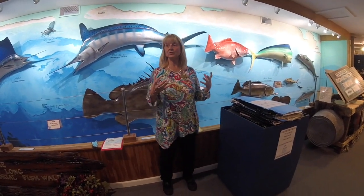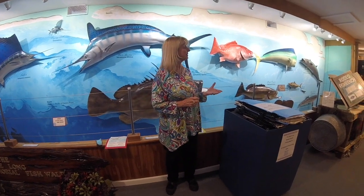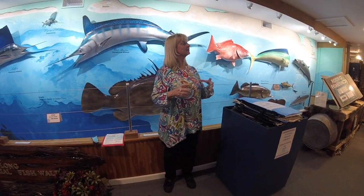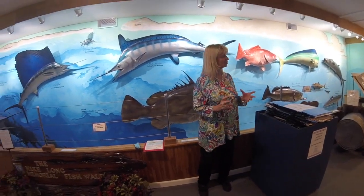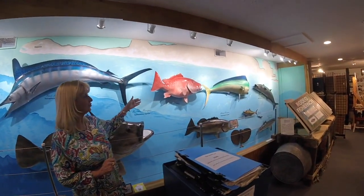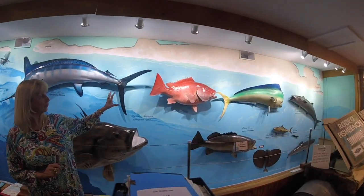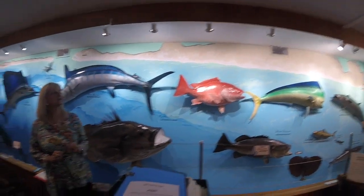Now, all of the mounts we have in this museum, except for 10 in the front room, are pre-1985. The technology before 1985 was totally different than it is today. So back in that time period when the fish was caught, it was photographed, measured, and a plaster cast made right on the body of the fish. Then that mold went to the taxidermist.